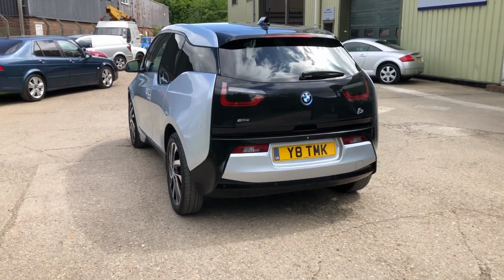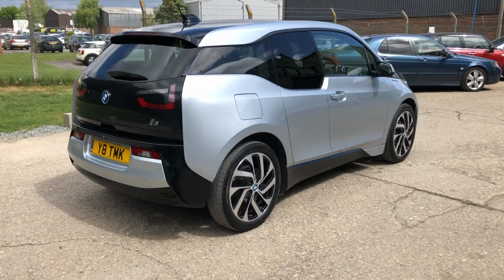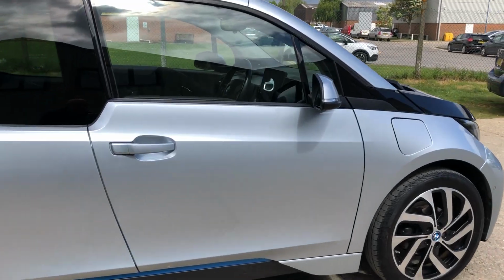front and rear parking sensors and a reverse camera, very nice service history. We've just taken it in part exchange. The person bought a newer i3 from us, so really like the car, wants a newer one. Let's go and have a look at the interior.